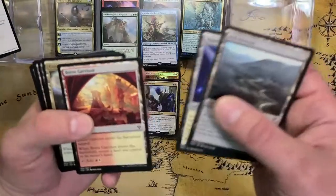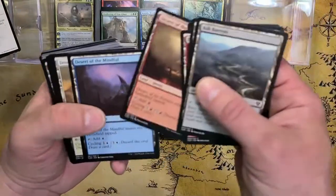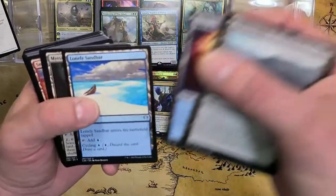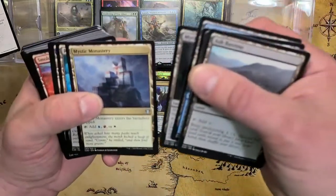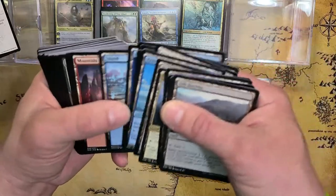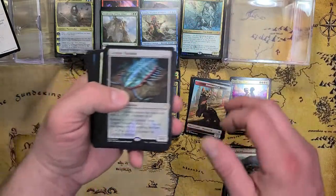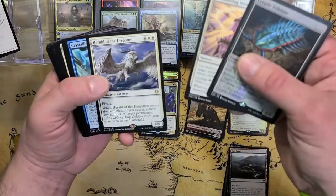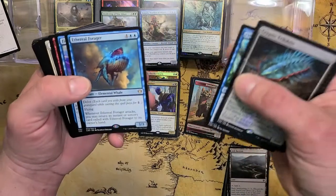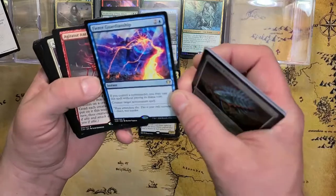Ash Barons, Chancery, Garrison. Well, hey, at least they put all the bounce lands together. Mana Tower, Cycling Lands. Boiler Works, well, I forgot about that one. Cycling. That's right, this is the cycling deck. Of course it's gonna have a lot of cycling lands in it. Cryptic Trilobite. Rambling Wave, Herald of the Forgotten, Crystalline Resonance, Forger, Fierce Guardianship, the counterspell that's free.